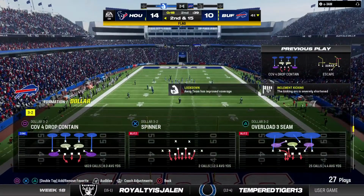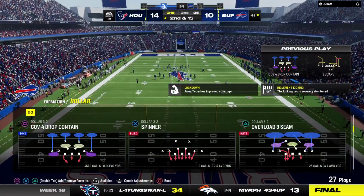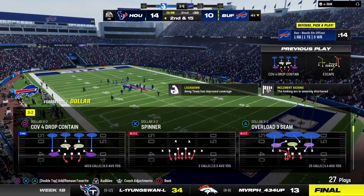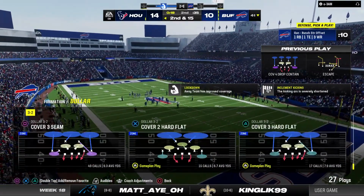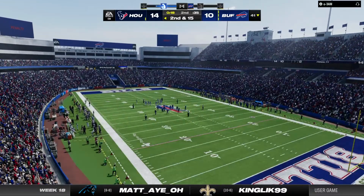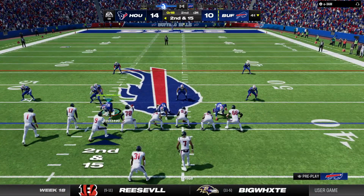Now, the offense knew it. They were already starting to walk back as that one is accepted. And now after the delay of game, they're operating behind the sticks, 2nd and 15.